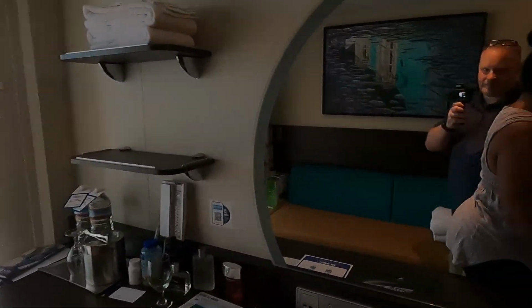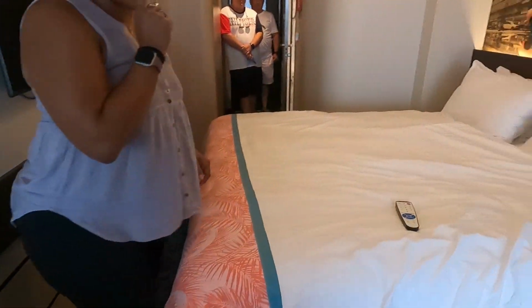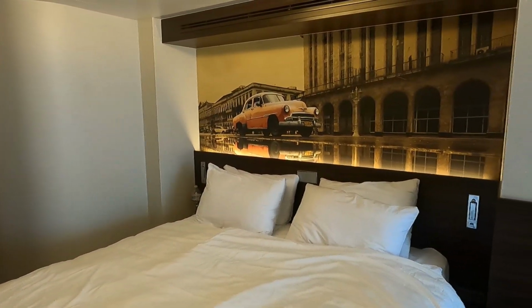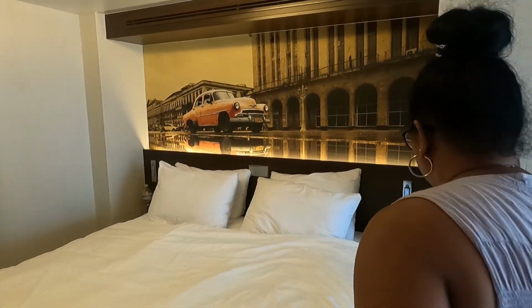So that's kind of just the Havana Cabana room. Now, they also have a Havana Extended Cabana. Whew, that's getting challenging to say. Havana Extended Cabana room, and that's exactly what it sounds like. It's the Havana room, but then it also has the extended deck area.